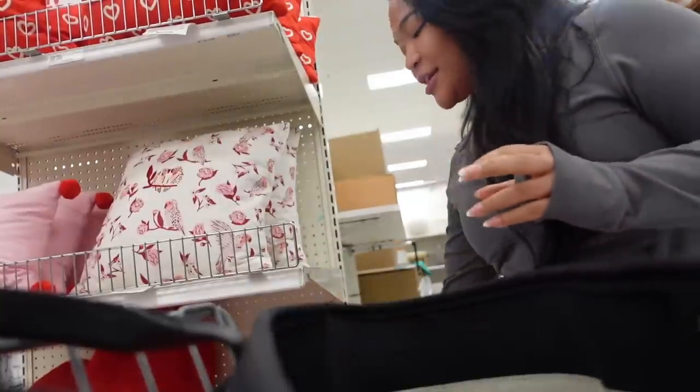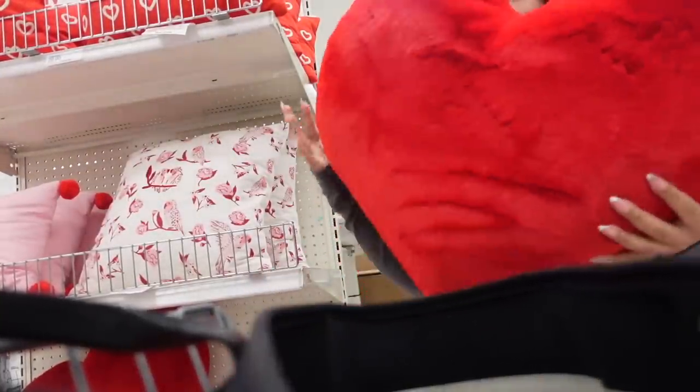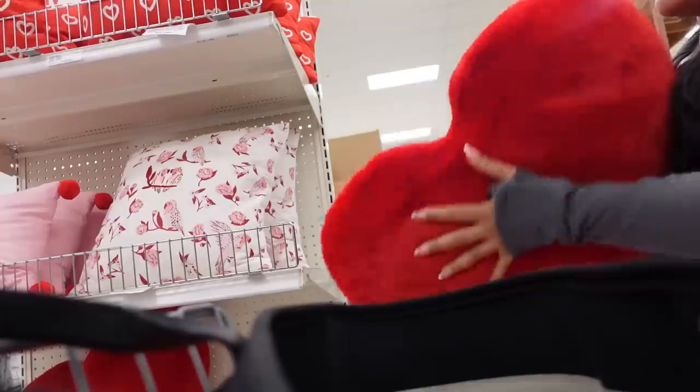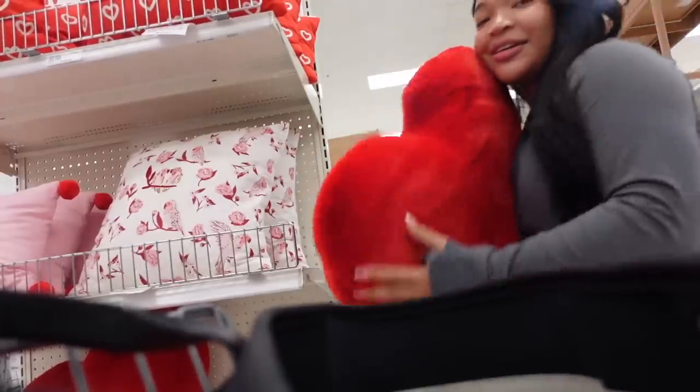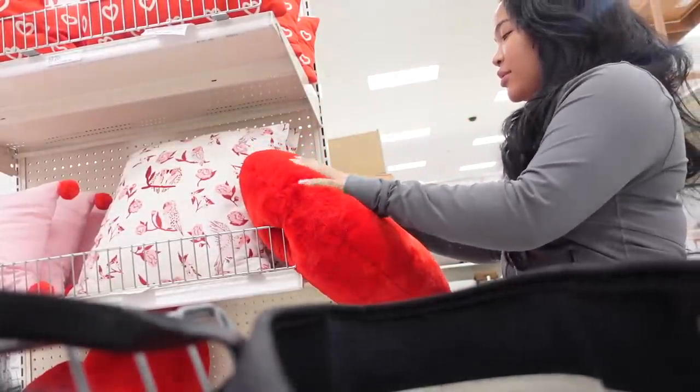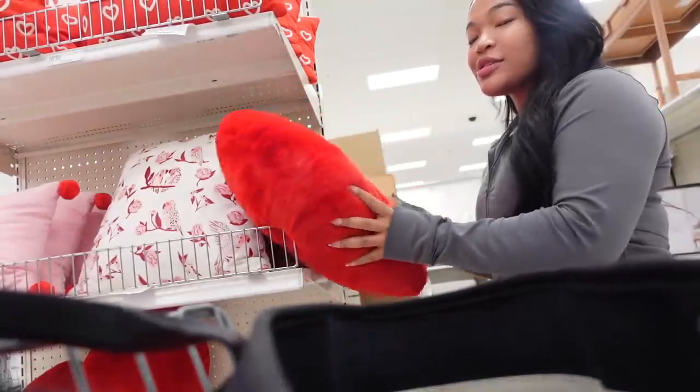This is the type of unnecessary stuff that you find at Target. Like, this is so cute. I can put this in my beauty room. It's so soft.